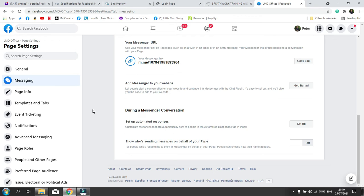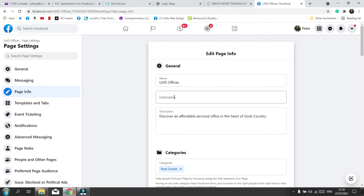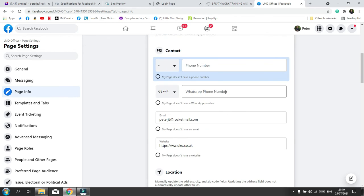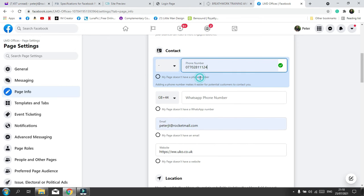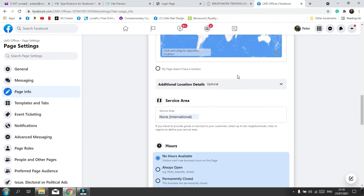But now we've got a welcome message set up. Page info, so we can't set a username up yet. Facebook won't let us, so we'll have to give that a week to see how it's performing. So you put description in here, categories. We need a phone number, and I thought I'd set it. There we go. All that is now set up.